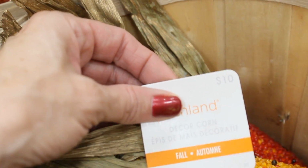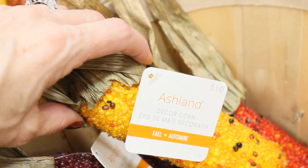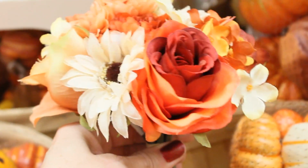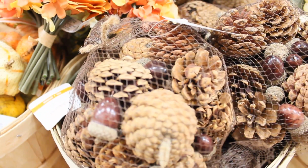Now, I thought their corn was a little overpriced at $10. Dollar Tree is going to have corn. Of course, it's not quite as big or as nice by any means, but you guys know how I love to save a buck. I also love these autumn floral bouquets that were very romantic with the roses. They were gorgeous and not a bad deal for $10 if, again, you used a coupon.